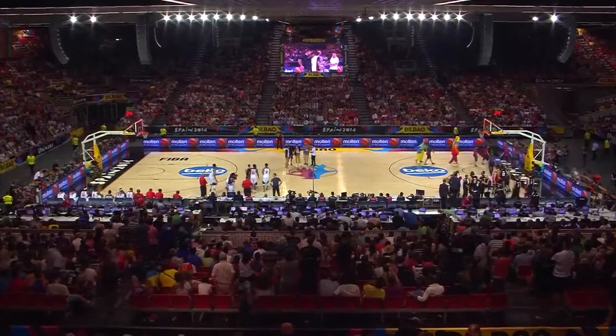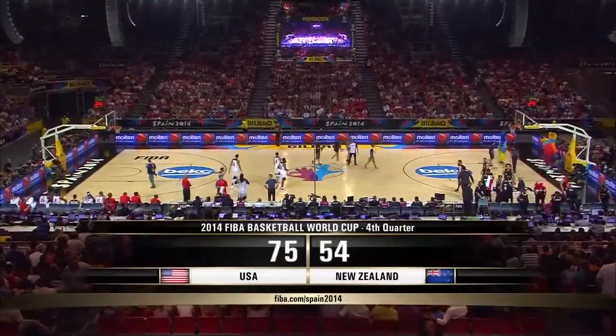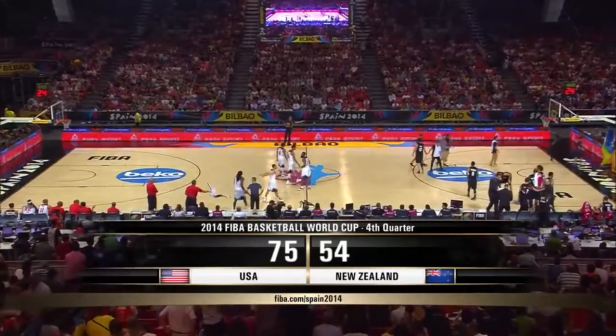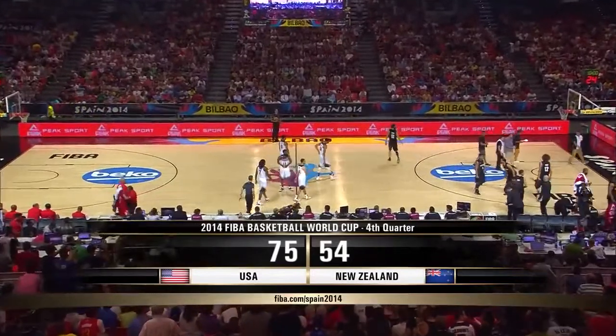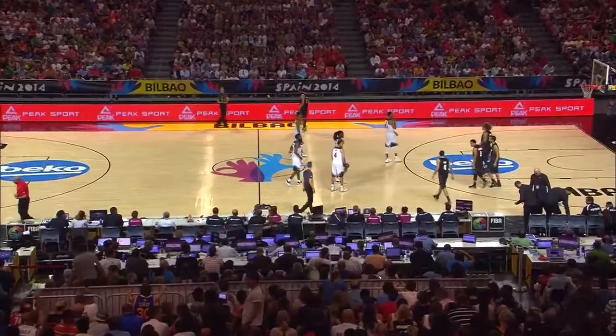New Zealand are also going to play Ukraine and Finland after this game. Oh, that's going to be a huge game against Ukraine. Ukraine won a big emotional game today. And Ukraine will also have to play USA in their last game, so if they could get the head-to-head on that one, you never know.